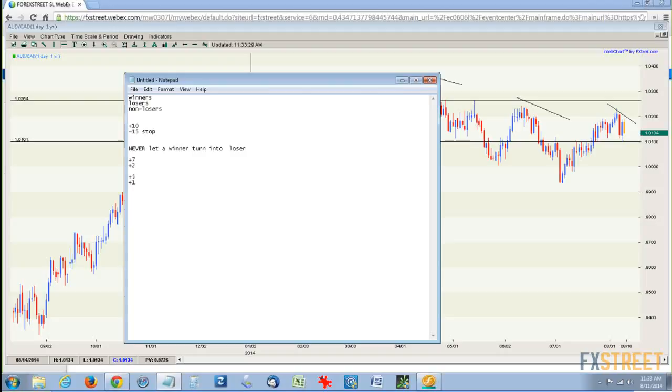So somebody's asking me, how do I overcome news spikes with the risk reward of 10 to 15? Well, the strategy that I trade trades after the news, so it overcomes the news spikes by not participating in them, basically, right?